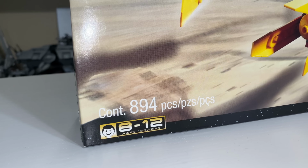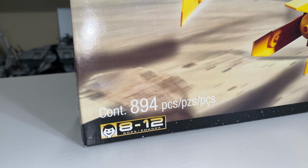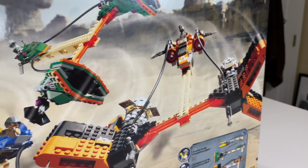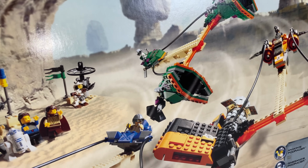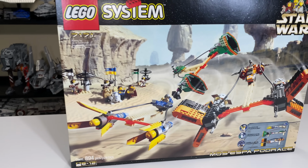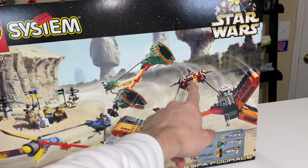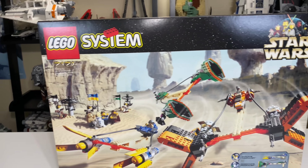What do you expect? The set includes 894 pieces. You'll get 5 LEGO minifigures along with a Sebulba and Gasgano. So if you count those as figures or not, I don't know, up to you. But to me, there's like 5 normal figures. Then you have this custom molded Sebulba, and then Gasgano, who's like this brick built guy.